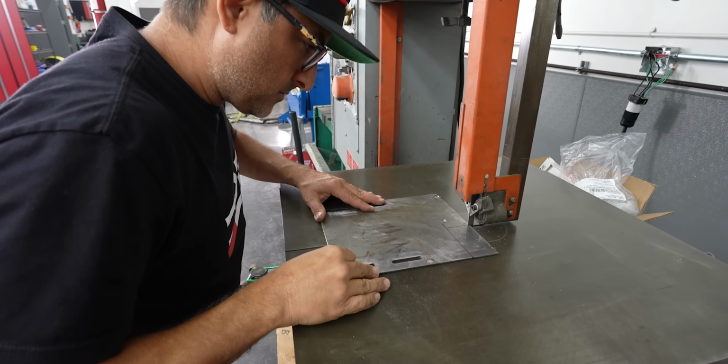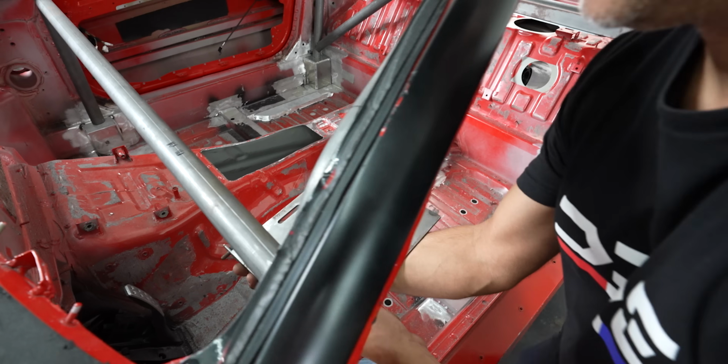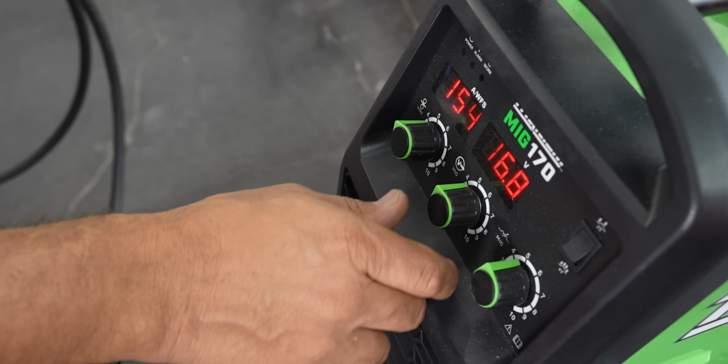Super easy. All right, so I got the pedal mount cut out, and to cut the bandsaw so we can bolt the steering column in. Now I just have to tack it back in place and we're good to go.